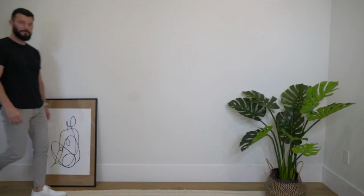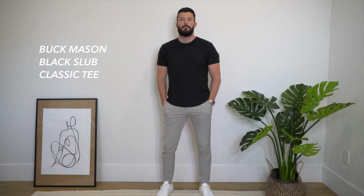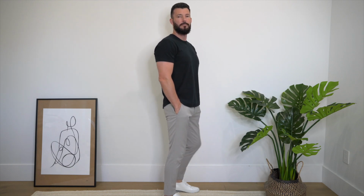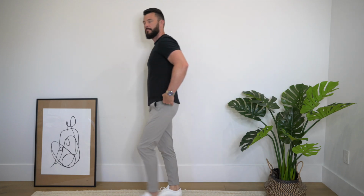This first look by Buck Mason is their 100% Slub Cotton Black Classic Textured T-shirt, already pre-washed for softness and designed with a vintage-inspired straight hem. It's a new tee that looks and feels a lot like your old favorites. This is an everyday tee with a straight hem that hits just below the waist. Sleeve length measures about 1.5 inches shorter, and body length measures 3/4 inches shorter than their signature curved hem tee.